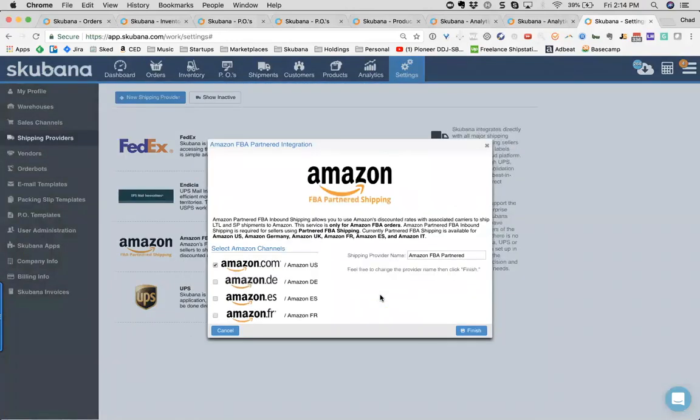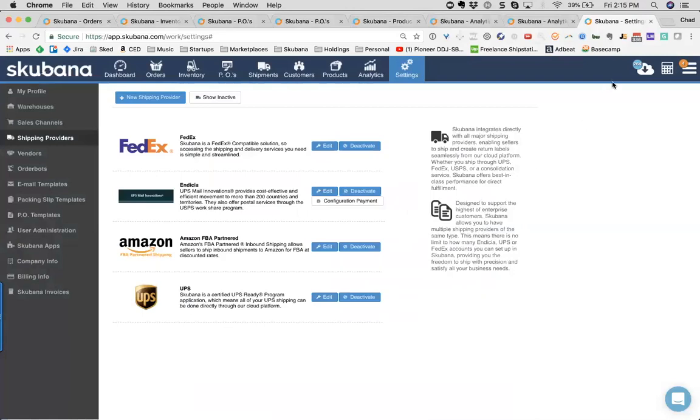We actually do all the Amazon FBA workflow inbound into Amazon directly from our system without having to go into Seller Central. So again, we're taking all these fragmented applications that are out there and we're combining them into our solution. Make sense? Yes, of course.